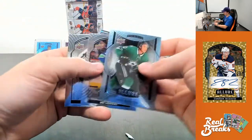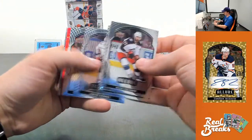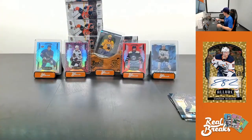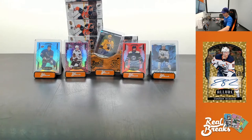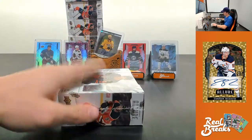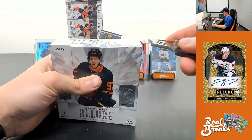A little Jason Robertson short print action. Red Rainbow Jordan Binnington. And that's box number three. Kind of impressive, no relics up to this point. I wonder if that means we have a big patch coming up in one of these next few boxes.